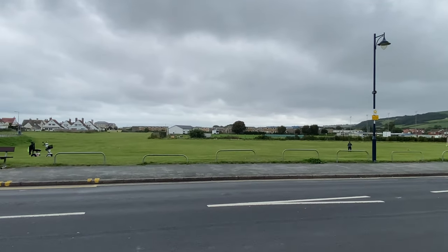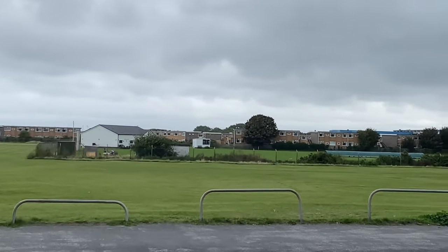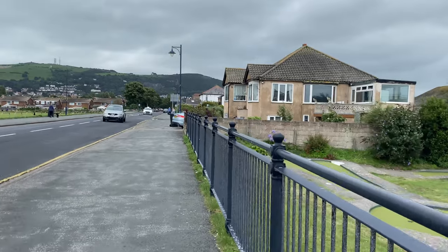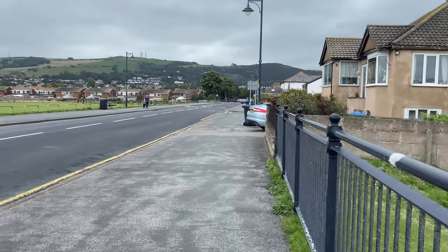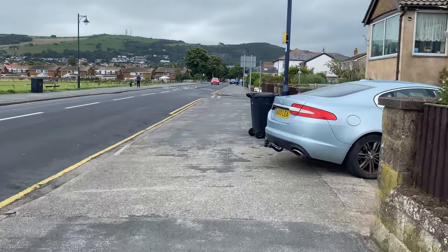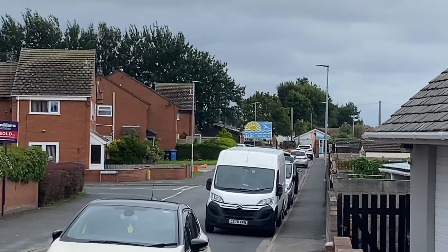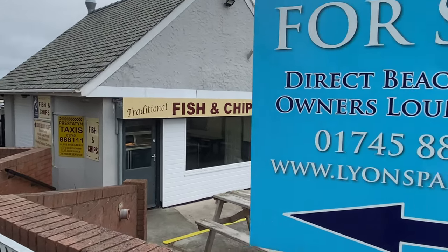Over the other side of the playing fields, you've got Pontins, Prestatyn. This is the back end of it. You follow that road over there. Just keep following it, that'll bring you around to the entrance. Down there, guys, that's where you'll find the entrance to the Lido Beach Caravan Park. And the fish and chip shop. Okay, let's head back.